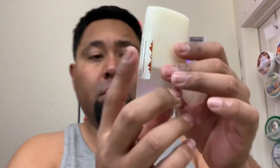Definitely compliments soap. All right, let's see how this goes on. So it's a little twist on the bottom, and I don't know how much to use. Go with that.